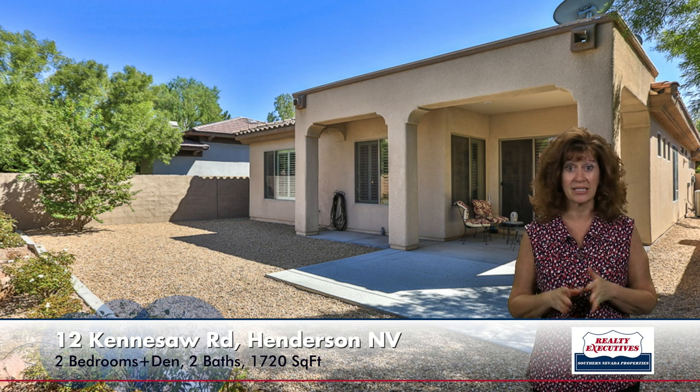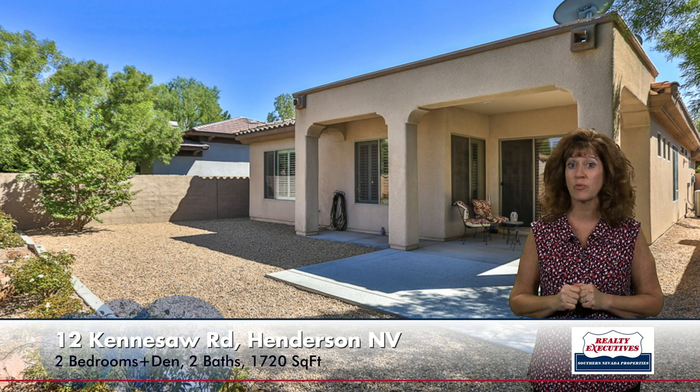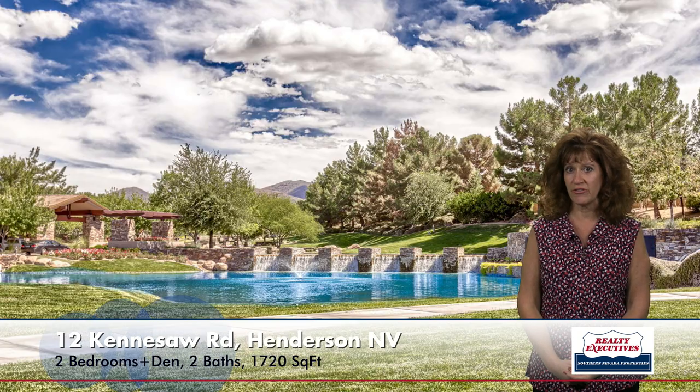Now, let's go in the backyard. This is a nice big pool-sized lot. It has the covered patio. It has the patio extension, a very low maintenance landscaping. It has automatic irrigation system that's on a timer. And I wanted to mention that this property has a brand new air conditioner as well that was just put in.